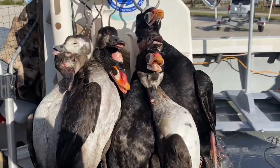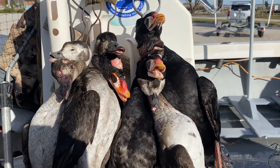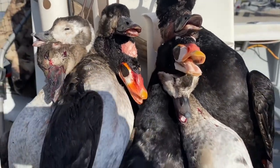Here's our final birds for the day. Got two old squaw, three drake scoters, and three hen scoters. Whew! What a day. It was kind of slow at first. Wasn't really much going on. It was slick calm out there.